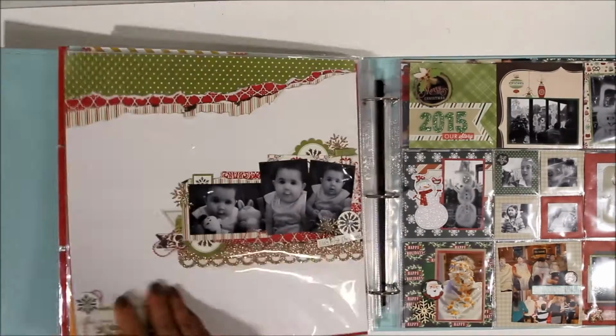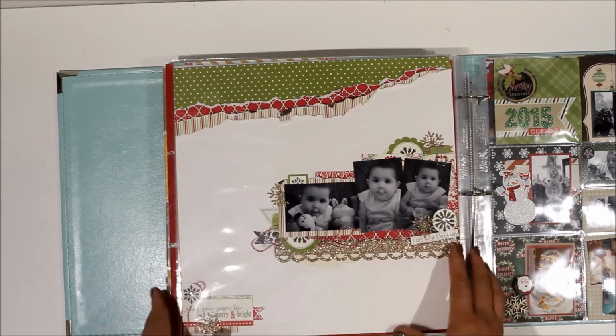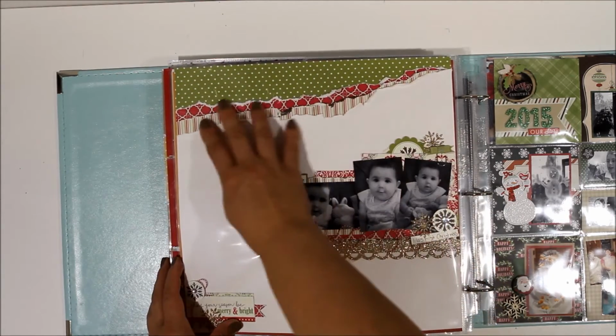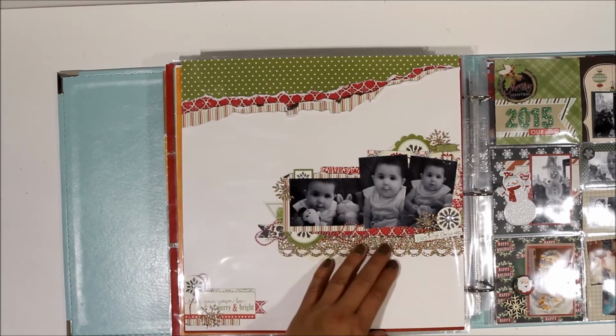Yeah, so that's that. It was Lila's first Christmas, my new little niece that I think you saw in the last album. But baby Lila, it was her first Christmas, so I've done a layout, lots of texture and ripped sort of paper on this one, and lovely, lovely gold glitter. This is Stampin' Up! Gold paper, which is really, really gorgeous.